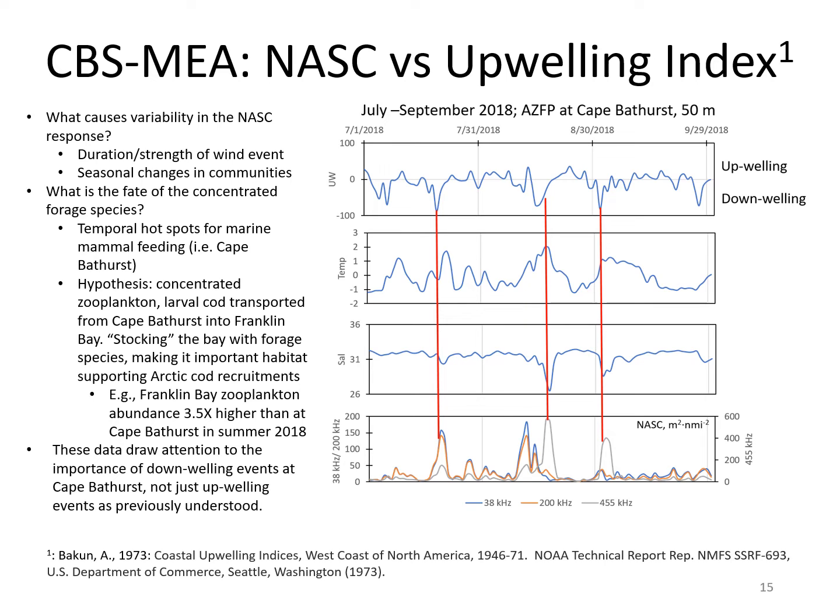Going left to right on this figure, the first red line, mid-July, corresponding to this fairly transient downwelling event, we see a significant increase in the NASC at 38 and 200 kilohertz. Presumably, this corresponds to a concentration of a large group of Arctic cod that came into the area. Later on in the summer, this is mid-August, the second red line in the figure, there's a much longer duration downwelling event that follows an upwelling event.